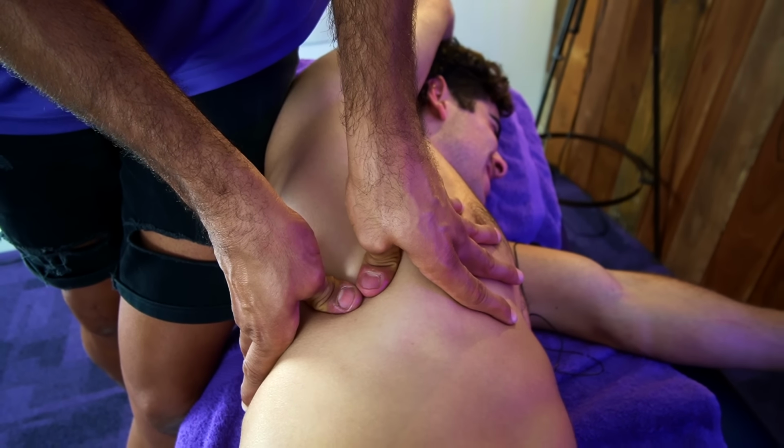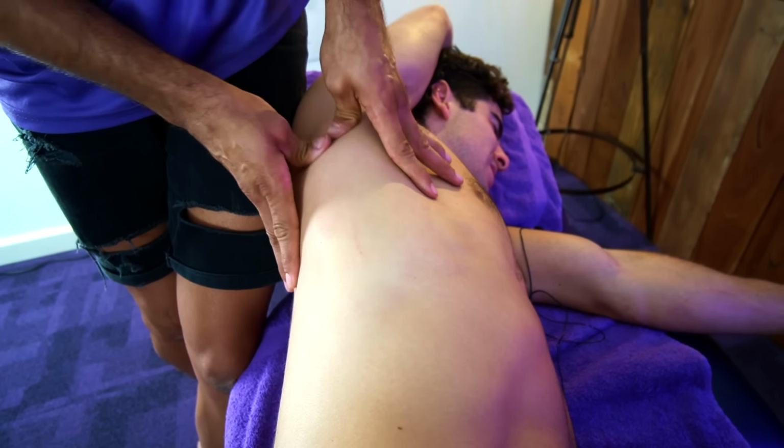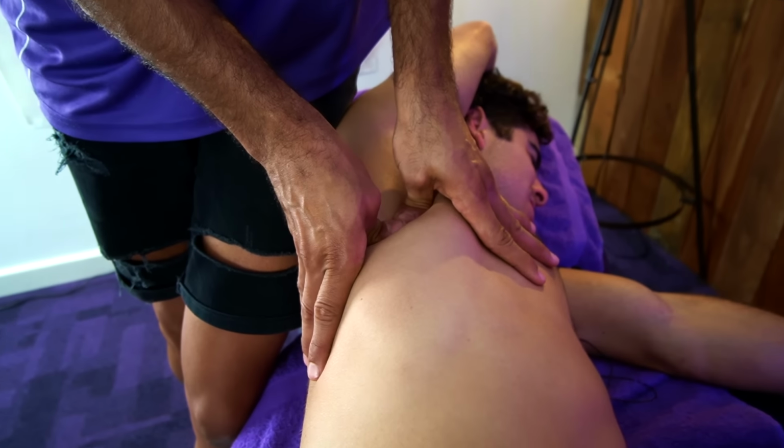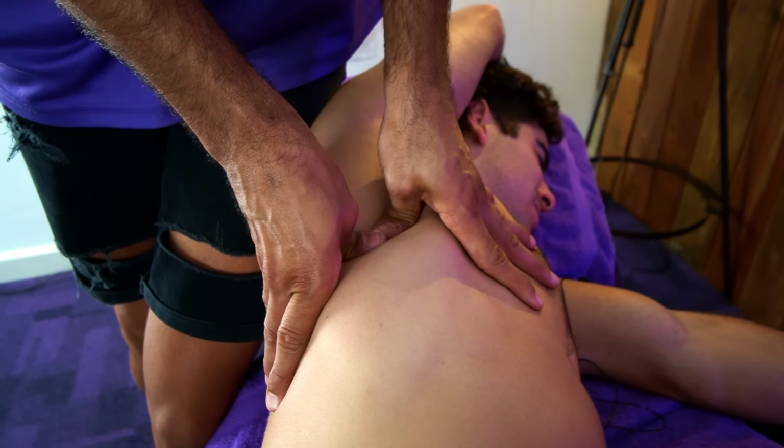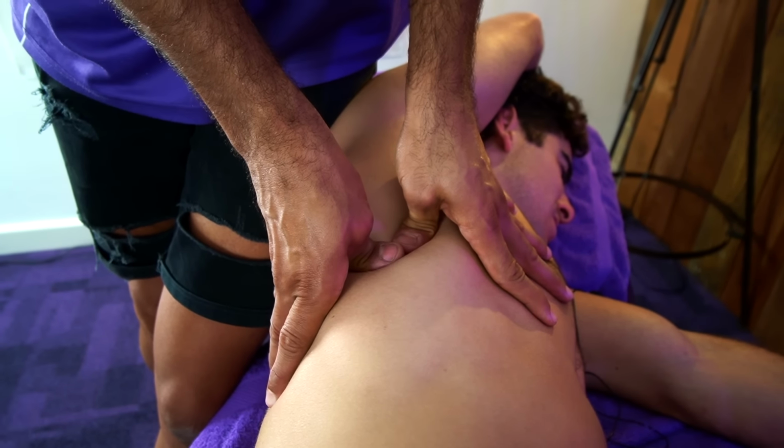It's nice, man. Doing good. Perfect. I'll start another one up here. Go a little bit more anterior, around to the front. I feel like there's a good bit just even right there. Got that, Matty?